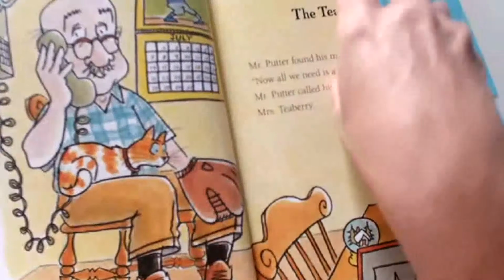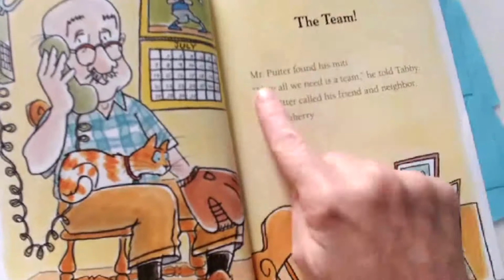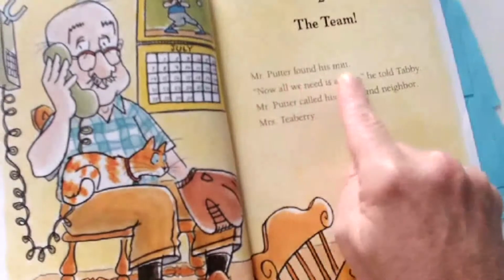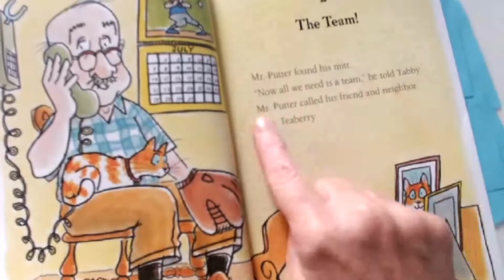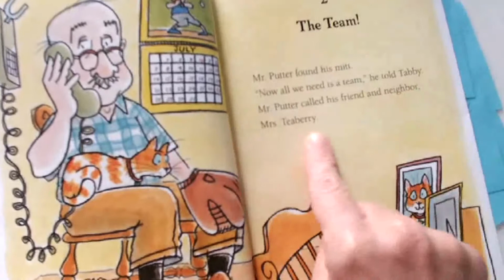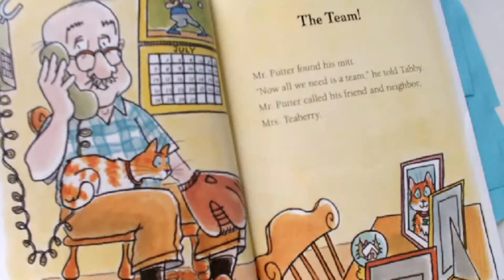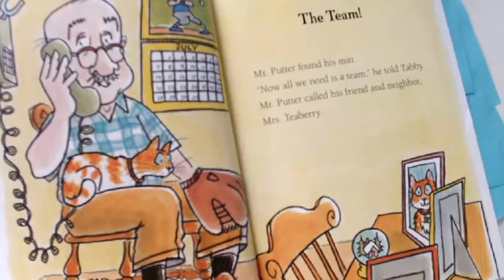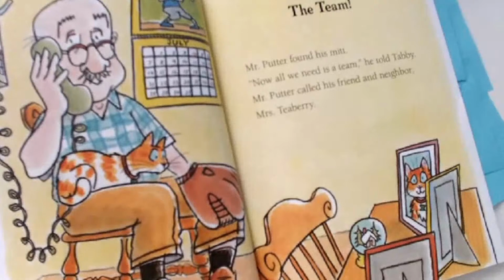Chapter 2. The team. Mr. Putter found his mitt. Now, all we need is a team, he told Tabby. Mr. Putter called his friend and neighbor, Mrs. Teaberry. So I want you to think, friends. Do you think Mr. Putter can get a lot of friends together for a team? Why do you think that?